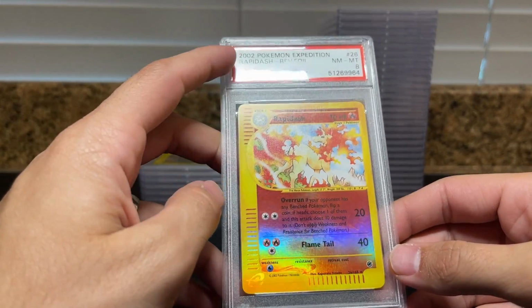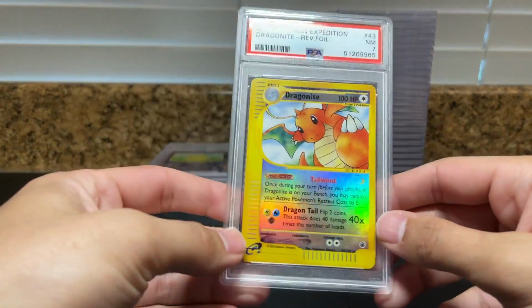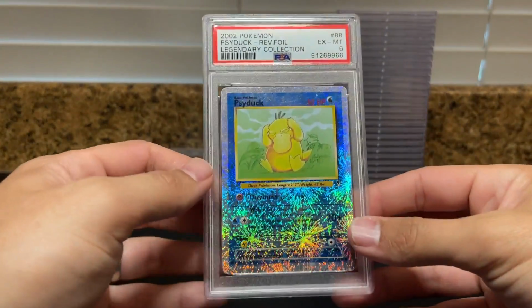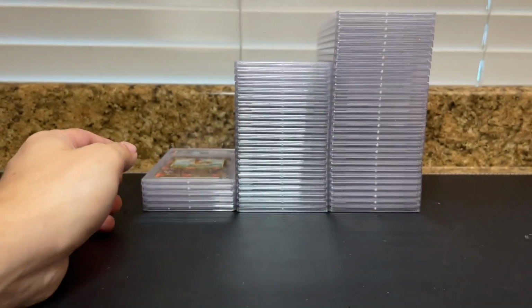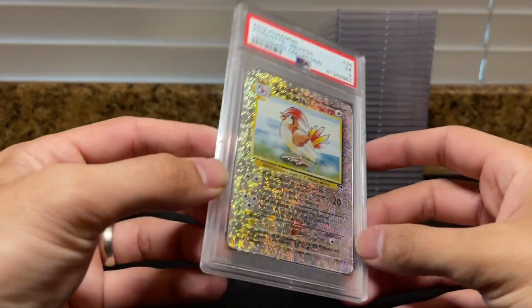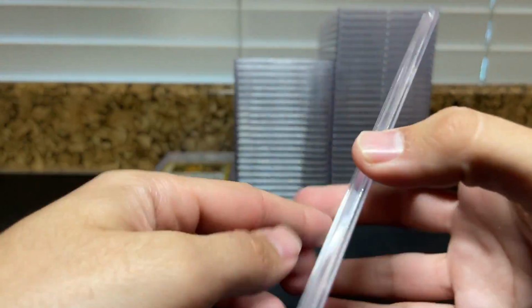Rapidash, Reverse Foil, Expedition. I know this is a set that gained popularity. Learned a little bit about that set. Here's a Dragonite, same set. It's a 7. Then you got a Legendary Reverse Psyduck as a 6. Pidgeotto as a 5. I expected to do a little better on some of these.